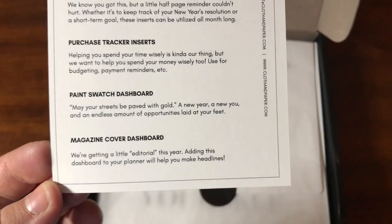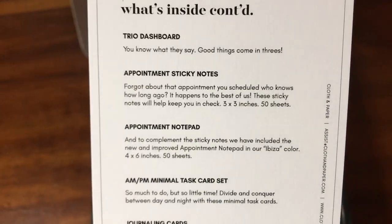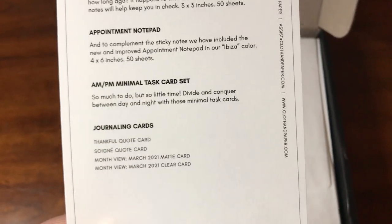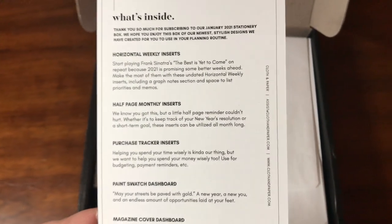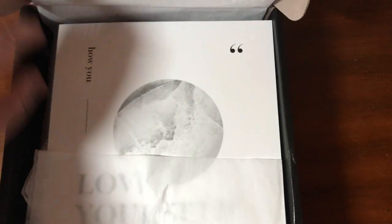Purchase tracker inserts, paint swatch dashboard, magazine cover dashboard. Another dashboard, appointment sticky notes, appointment notepad, minimal task set, and journal cards. So it looks like a really good box this month. So yeah, let's go ahead and open it up.